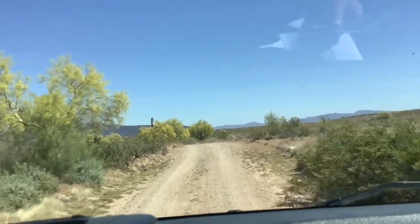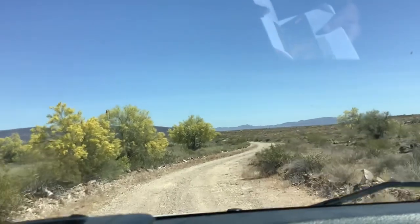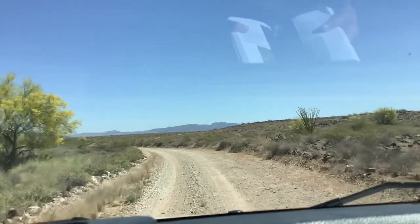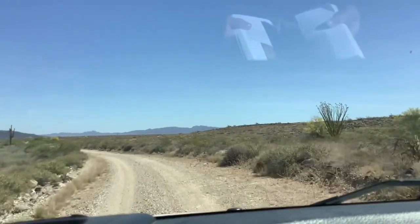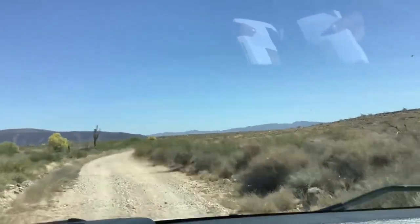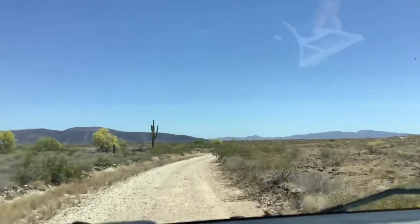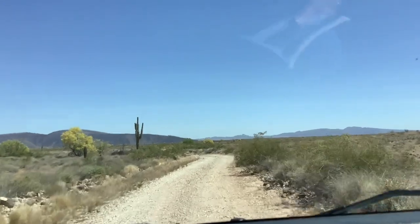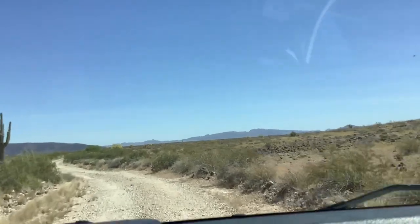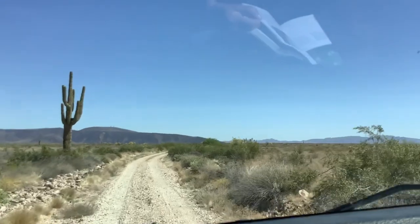Here comes a bunch more Palo Verde trees. So we're just making our way through this volcanic tableland out here. This was thin flows of basaltic material from shield volcanoes, and Sean, who's one of the jeepers along with us as a geologist, was telling us you could tell they were thin because they broke apart into rocks, and there's not a real thick layer. There's not a huge depth of these rocks.